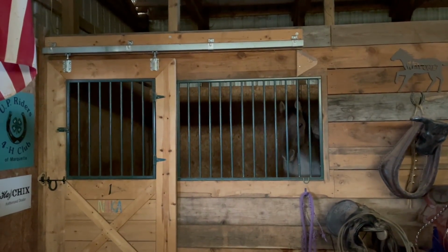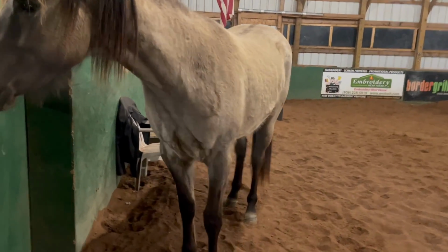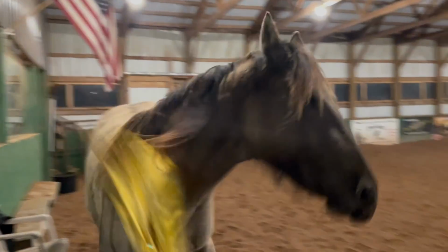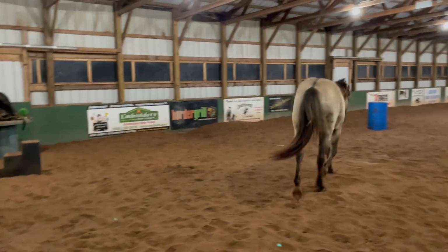But that is one nice thing about them being in a stall, is I can see how much they're drinking. I'm just going to shoo her out of here. Thanks, Stella.